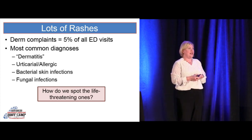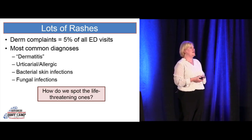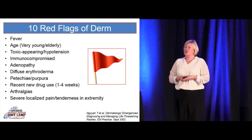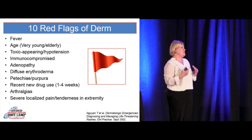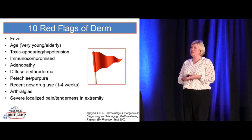But how do we spot the life-threatening ones? That's our job, to make sure those don't slip through our fingers, and nothing like a bad dermatology condition slipping through your fingers can really ruin your day. So when you're asking questions about your patient who comes in with a chief complaint of a rash, what are the things that really need to be in your history of present illness that will help alert you to the potential for something serious going on?